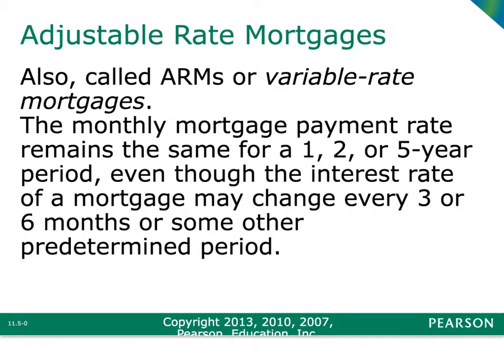The second type of loan that you can run into is called an adjustable rate mortgage. The common acronym is ARM. They can also call them variable rate mortgages. When you have an adjustable rate mortgage, usually the payment will stay the same for a year or 2 years, but the interest rate will change.